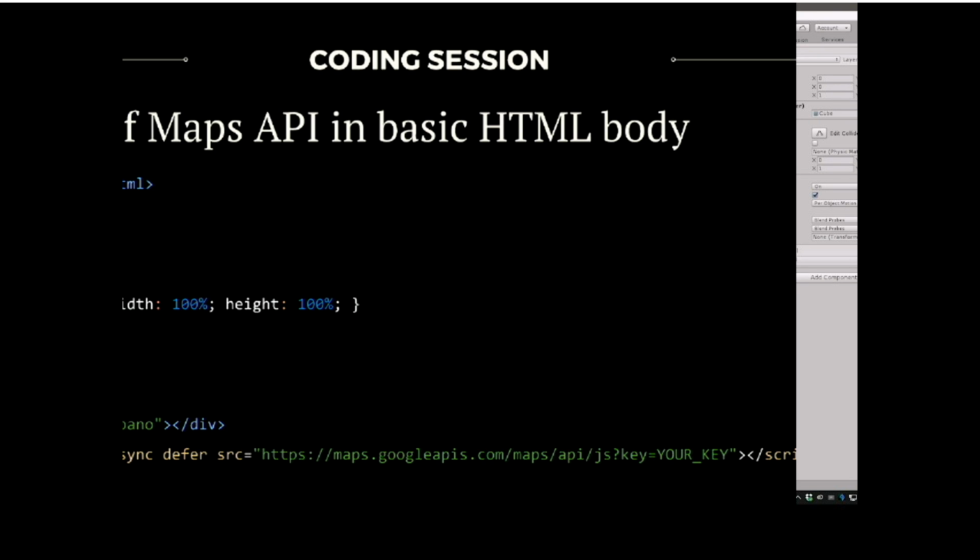What you see is a quick HTML setup with a style so that we want the panorama full screen, 100%, and aside from that we call the Google Maps API, and we have to authorize ourselves with a specific key just to tell the API which user accesses it.